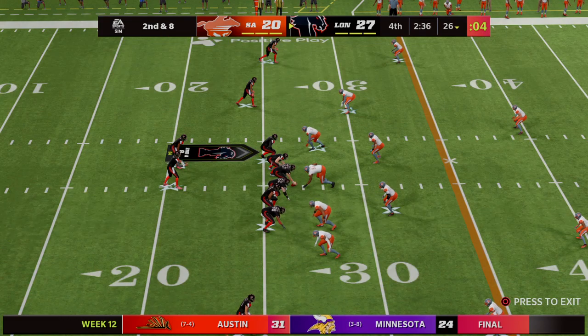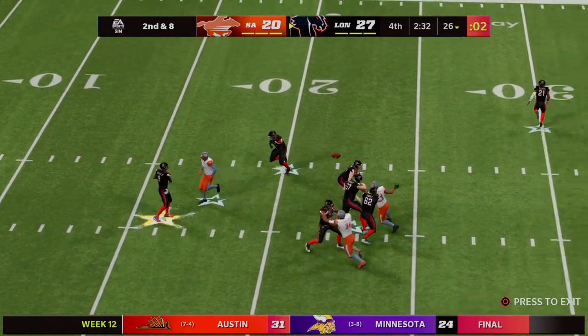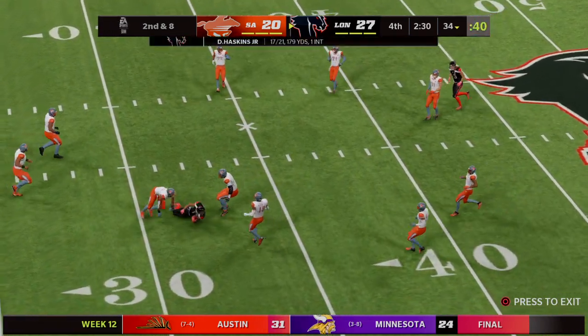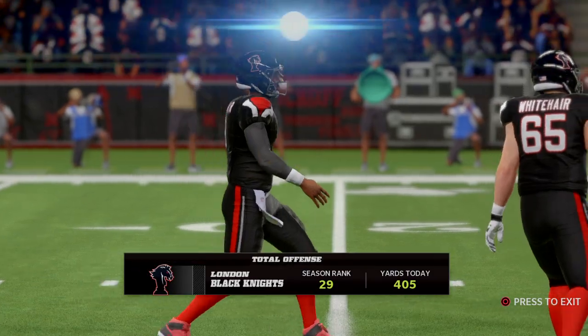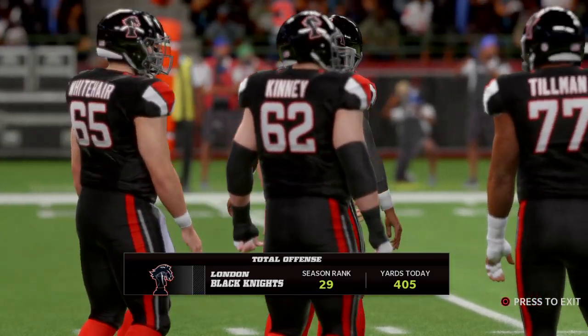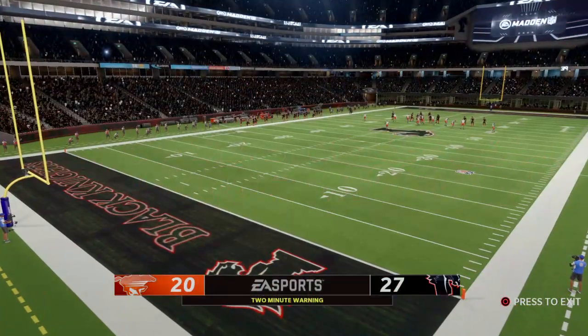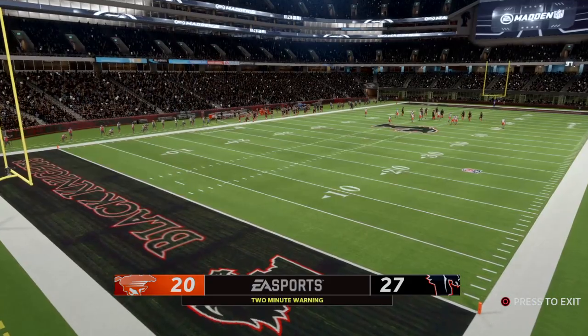Not a big window to throw. Coverage wasn't too bad there. Yeah, they had him under wraps pretty well, but somehow able to muscle his way open and catch the ball. And he'll get it up near the 35, right at the 34 here. 8 yards on the completion, but now they face third down. 4th quarter, down to the final 2 minutes, and we've got a 1-score game.